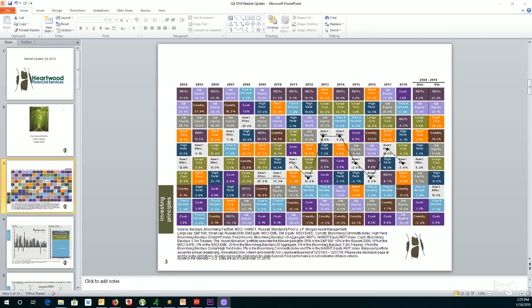So as you can see, there was pretty much no place to hide except for cash last year, maybe bonds, but there you really made nothing. So it was pretty much a lousy year overall.